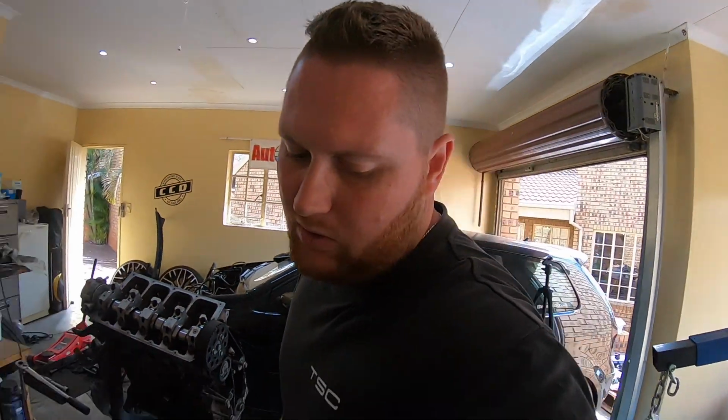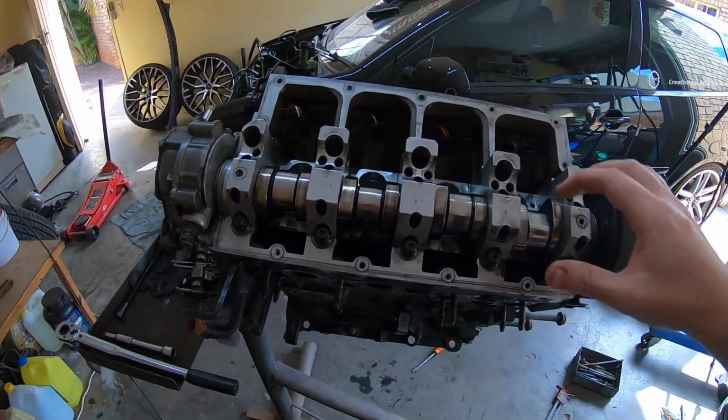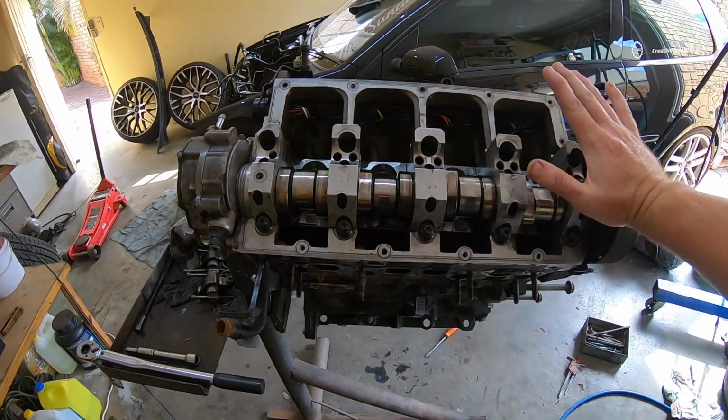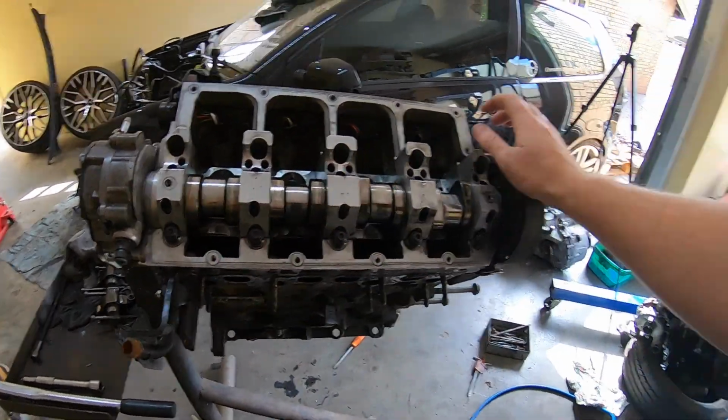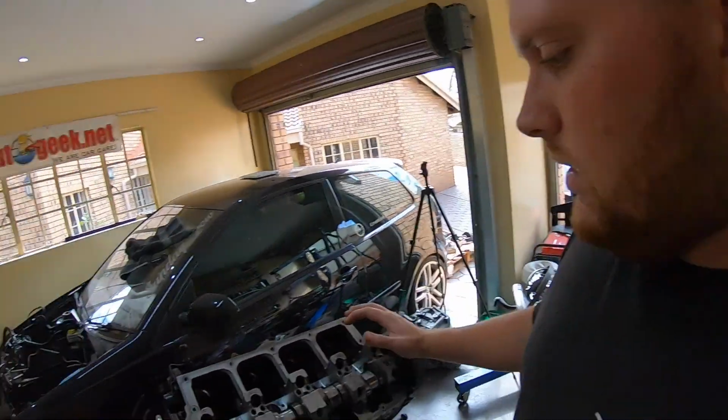So the next step is going to be to put the injectors in. What I'm going to do is put the old loan set in, the ones that I thought I messed up and then it was actually a bearing. So I'm going to put them in the car just to ensure that they are perfectly fine before I send them back to the owner. If not, I'm still going to send them in and have them reconditioned for the owner. So fingers crossed that those are actually fine and nothing wrong with it.